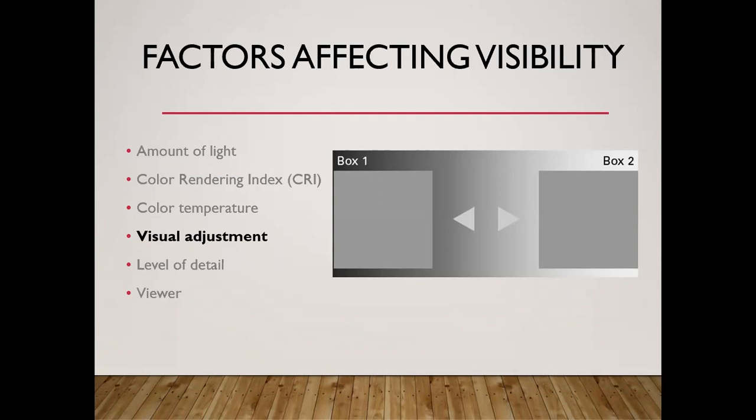A well-designed exhibit area will have areas of adjustment where the viewer's eyes will adjust naturally, and it never feels like you're just stepping into a dark room. Our eyes are incredibly flexible, but it takes longer than you might realize to adjust. Usually 60 to 90 seconds to adjust to lowered lighting without feeling like it's dark. And it could be as much as 5 or 10 minutes for a really full adjustment.